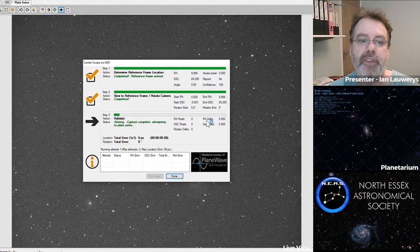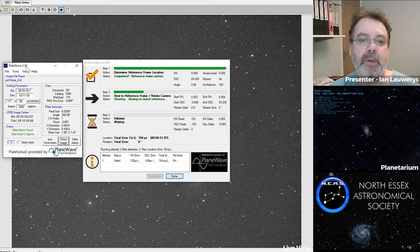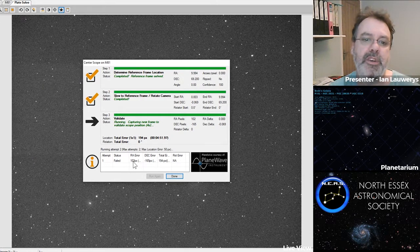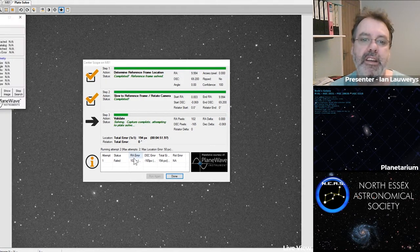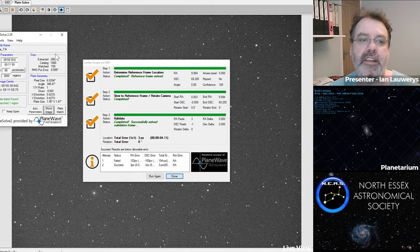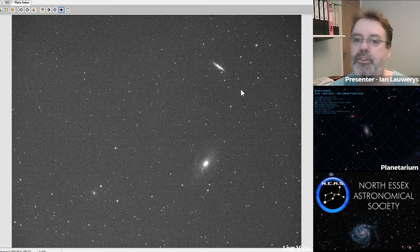Yeah, we've got there, so now we've taken a picture, and our clever software is now trying to work out, are we pointing at the right bit of the sky or not? Of course, the first time we won't be, we're not quite where we want to be, so we move the telescope a bit, we take another picture, and we validate it, we check it, and again our software is figuring it out, and this time we're successful, so we say done. Again, we can see that we've got it here.